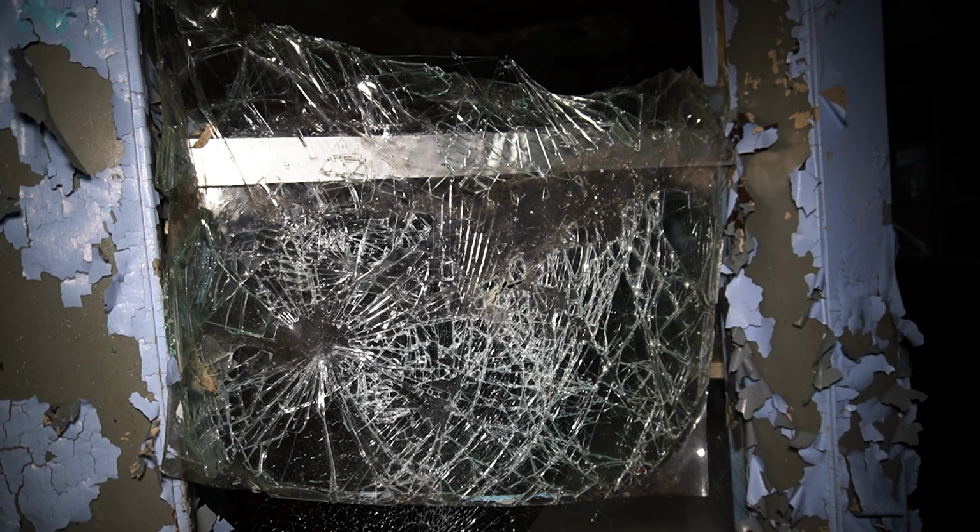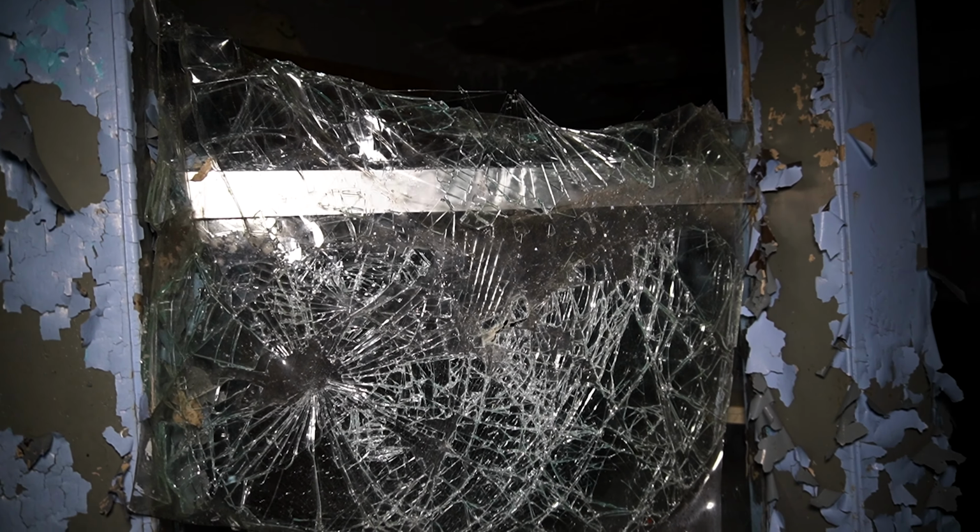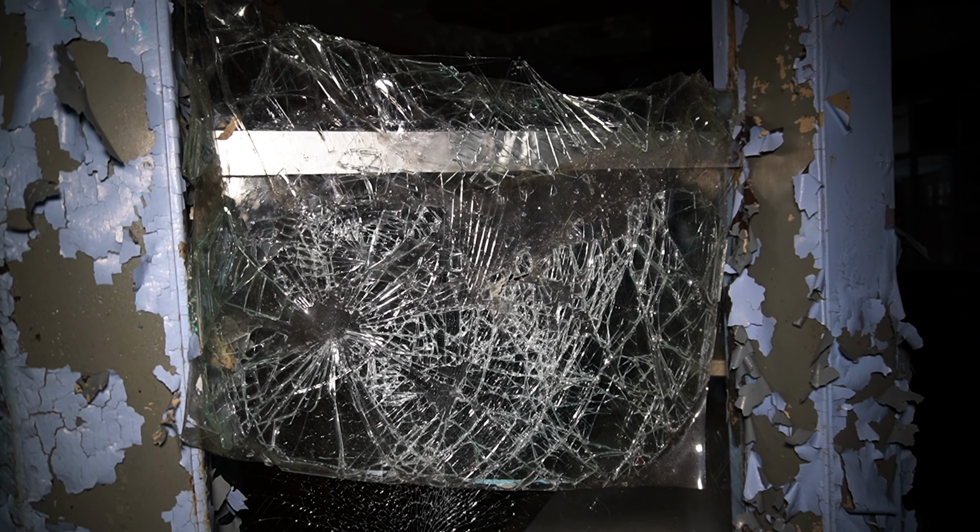Let's see what's going on up here. This is actually an even better example of what I was talking about earlier at the other nurses' station, getting this idea of how the glass can all stick together even when it shatters. Again, just for safety precautions so that the glass couldn't be used to hurt the staff or other patients, the patient itself, all those kinds of things that you'll probably only see in mental hospitals and maybe prisons.